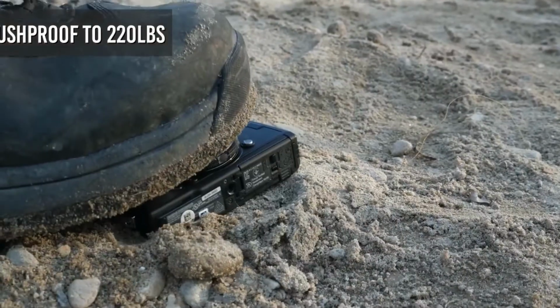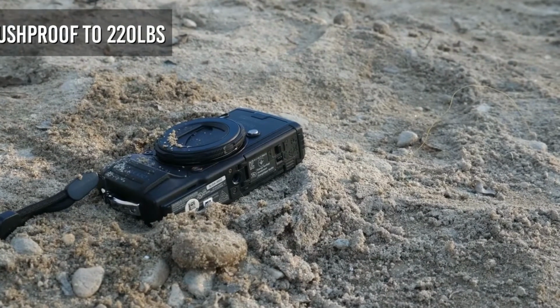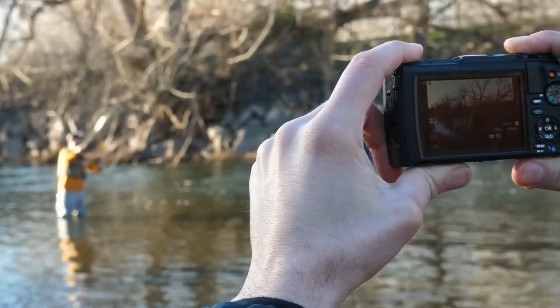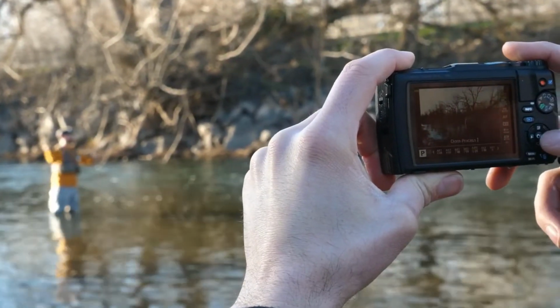Packed with pro features, you'll nail difficult shots, even in low light. Shoot intricately detailed macro photos and unique shots underwater with vivid color.